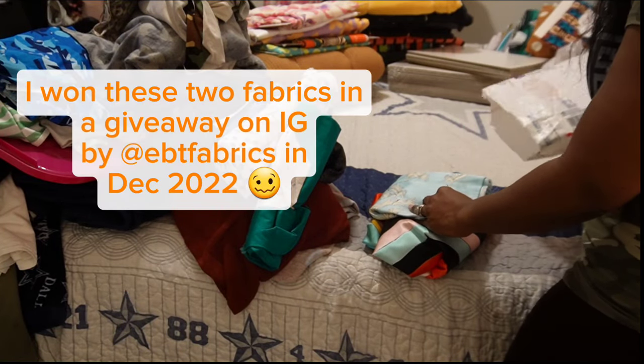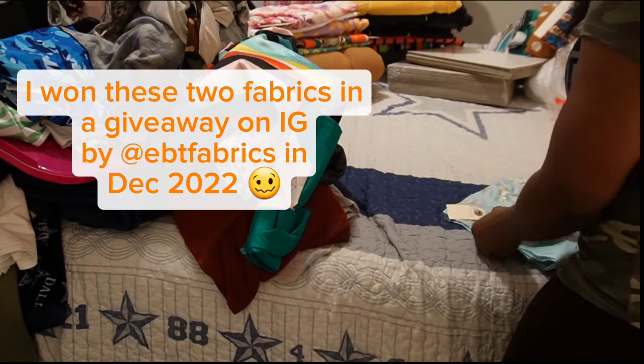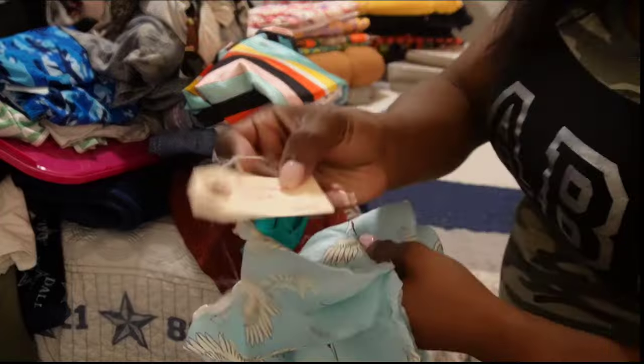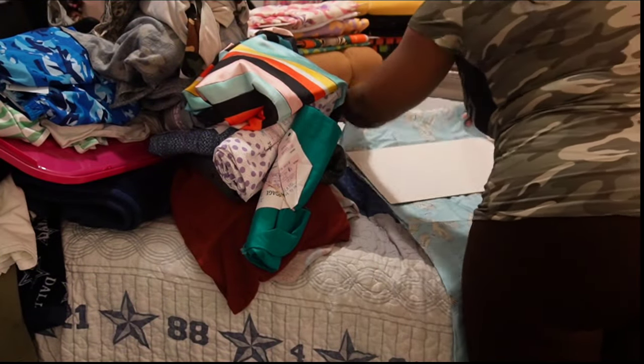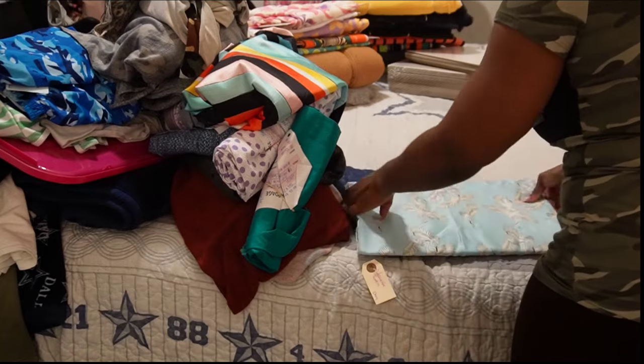This blue and white fabric with the white swans on it is a viscose satin, and this tag says Italy, so I don't know if that's where it originated from, but it is a very silky fabric. I've only worked with silky fabrics one time, and that's here recently. It wasn't as bad as I thought. I could give it another try, but I don't know. It might be too soon.